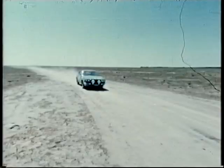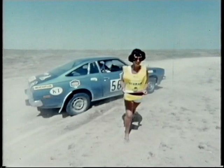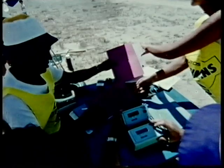The rally route is divided into a number of special stages, which are repeated throughout the event. On these stages, competitors are set off at minute intervals, and their time recorded at the finish using digital timing equipment.